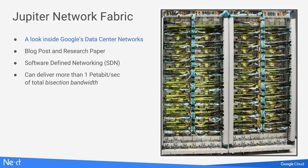One thing I encourage people to do if they're on the nerdy side, as I am: Jupiter Fabric. We name our different network fabrics after celestial objects. It's true. So Jupiter is the name of the network fabric. This is basically a circa 2012 research paper. There's a blog post that's really accessible, and then there's this multi-page paper. This image comes from the blog post and is also in the paper itself.